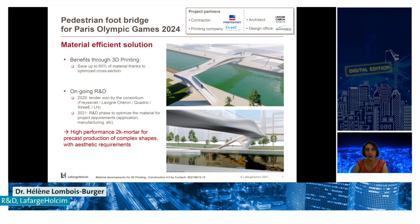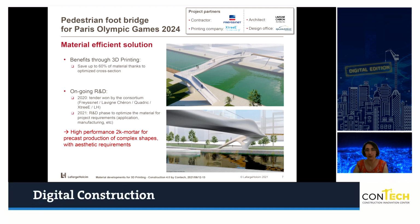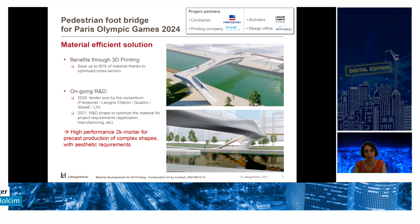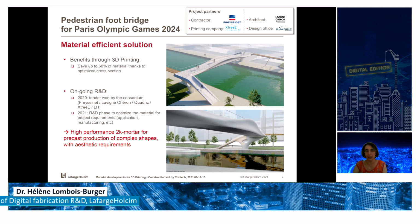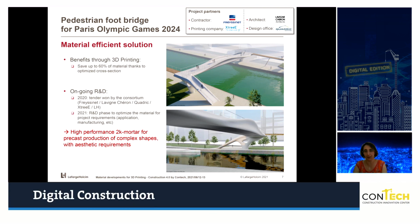So the consortium won this tender in 2020, and the ongoing R&D phase is intended to optimize the interaction between the material and the process, and to improve the materials to decrease still further the environmental footprint. Given the complexity of the shape that we have, with a honeycomb shape that could never be produced without 3D printing, what we leverage is a 6-axis robot, which means that we use a high-performance 2-component mortar because we want to produce these very complex shapes, and we have quite enhanced aesthetic requirements. You may see here the renderings done by the architects, typically.